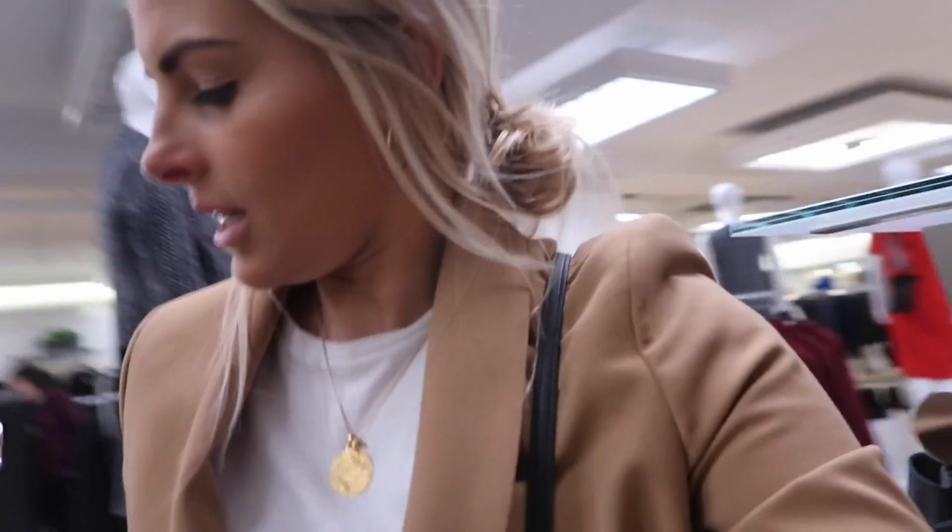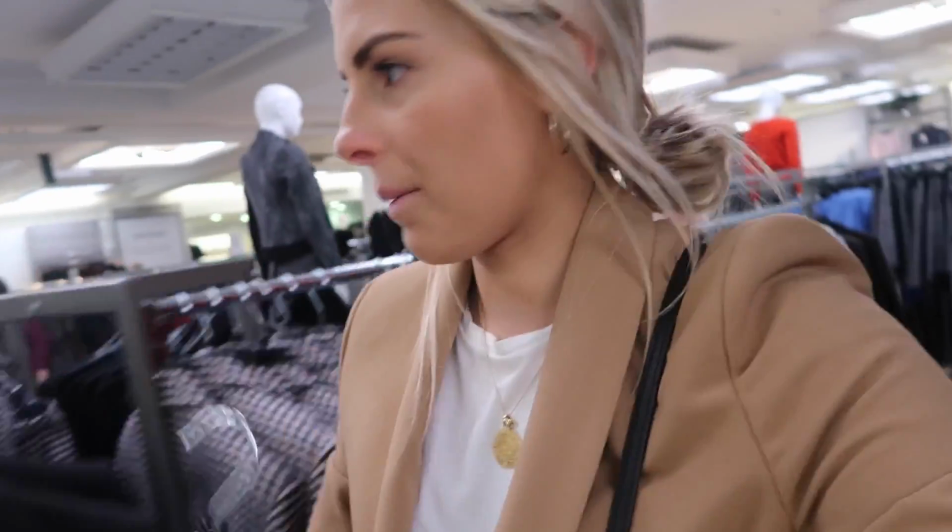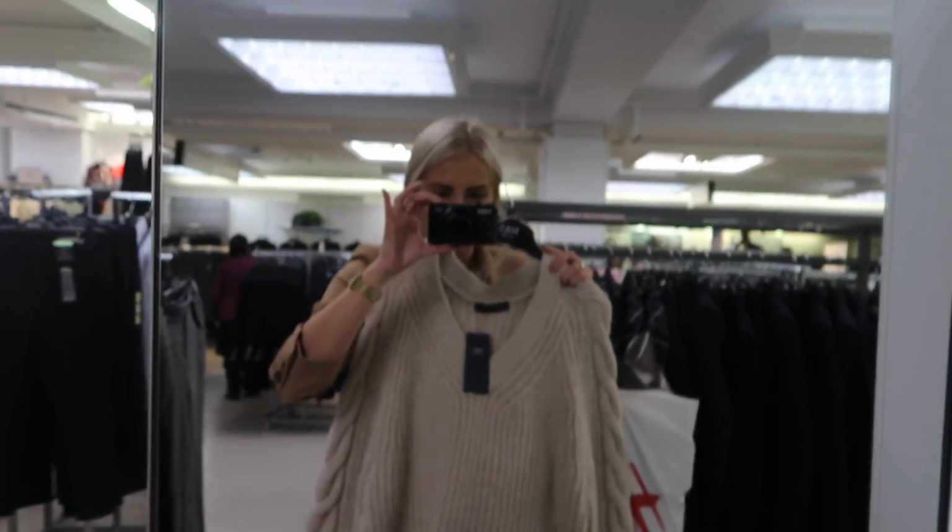So I'm actually in M&S at the moment, which is not really somewhere that I shop in very often, but I really like their knitwear. So I popped in and I found this. It's a bit like that one that I just tried on in Mango, which I didn't end up getting. If I show you, hang on. So yeah, I found this one.